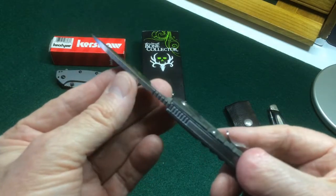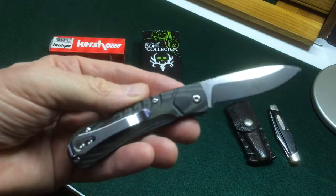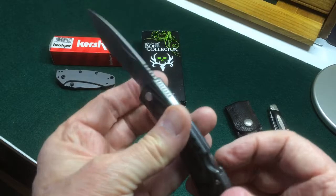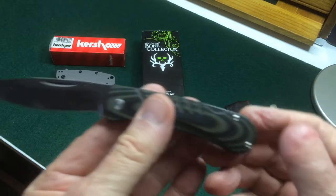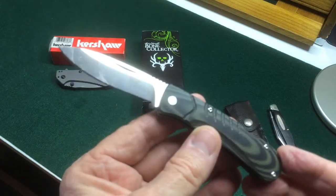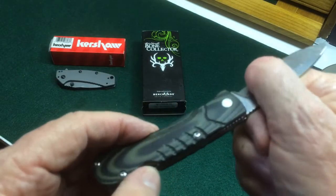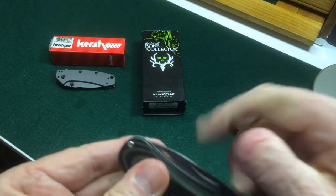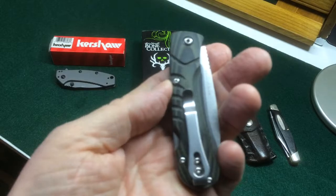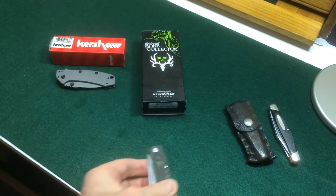A beautiful knife, by the way, and it got fantastic reviews on the internet. It wasn't inexpensive. I think this knife was about $130 in the big scheme of things. Again, with knives, some of the custom knives are a lot more expensive. But this knife I've been carrying every single day since last Christmas, and I really love this knife. So anyways, the Bone Collector.